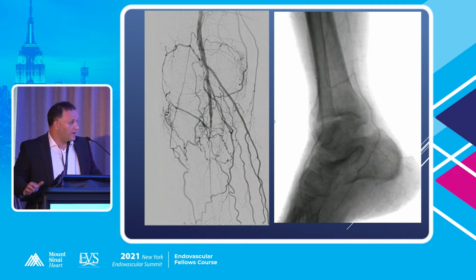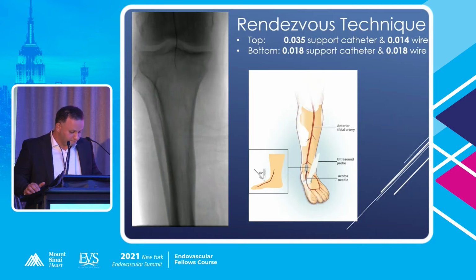I did not want to go after what I thought could be a peroneal, because if it is a peroneal and you compromise it, you've turned it into an ALI. If it's not a peroneal and you're in a collateral, then you've caused even more trouble, right? Because now you've got bleeding all the way. So at this point, my decision was essentially to do what I call a rendezvous technique.